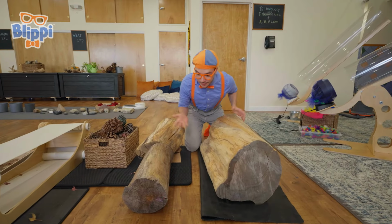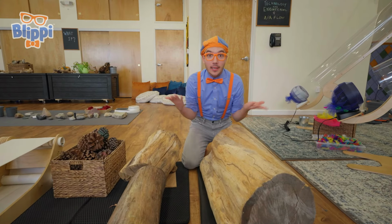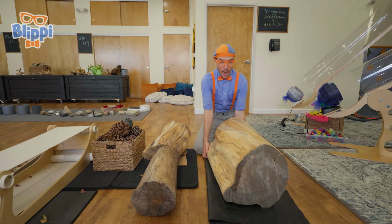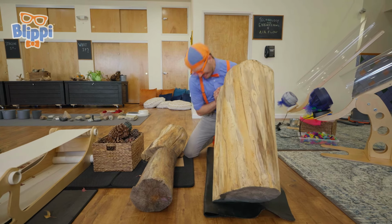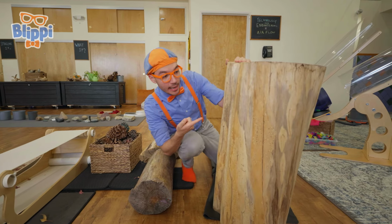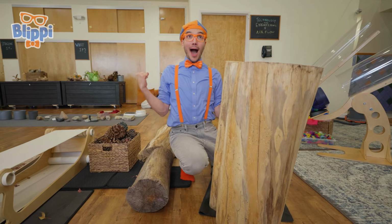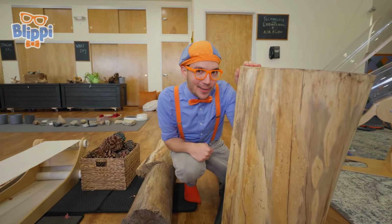Check it out. These are all really big logs. And it looks like everything in this room comes from nature. Yeah, even these really big logs. Whoa, they're so big and so heavy. Whoa, check it out. Yeah, this log used to be a part of a tree trunk and they grow so big and so tall. And trees with really big tree trunks can sometimes be really old.